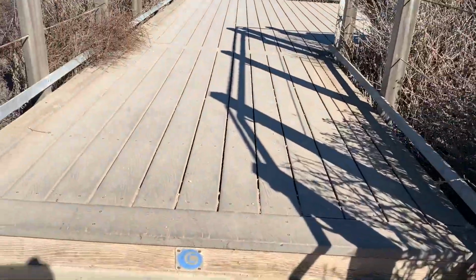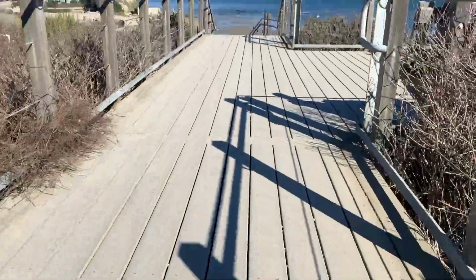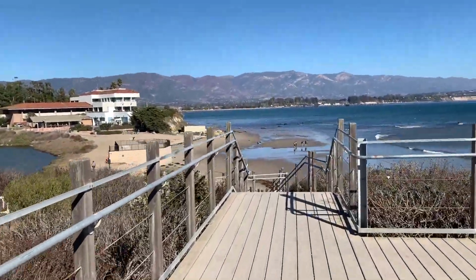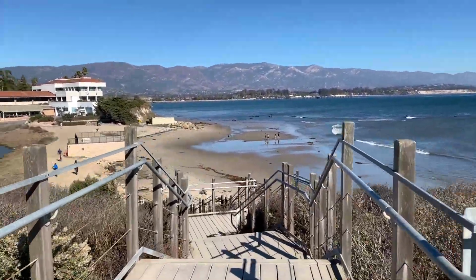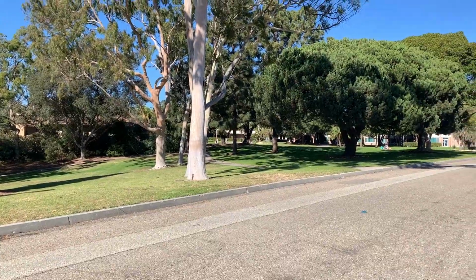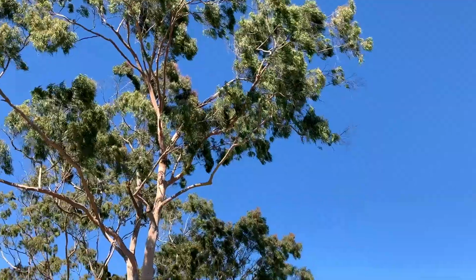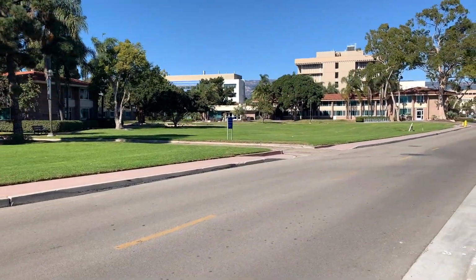And I look down, and it's the first time I've seen one of these in a while. California Coastal Trail, baby. You're on it. Pretty little park. It's a very green and blue world, isn't it? So this is University of California, Santa Barbara.